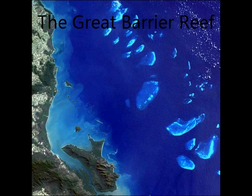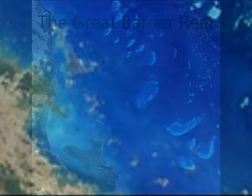The Great Barrier Reef stretches more than 1,250 miles along Australia's northern Queensland coast. It is comprised of more than 3,000 reefs. It is the world's largest living organism and can even be seen from outer space.